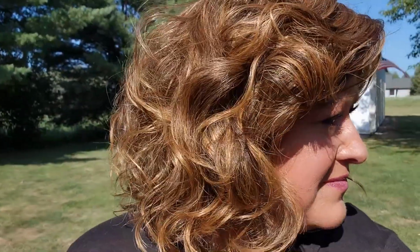It's so gorgeous. I'm such a fan of colors like this because it's so hard to achieve on human hair and so expensive. It just makes it fun.